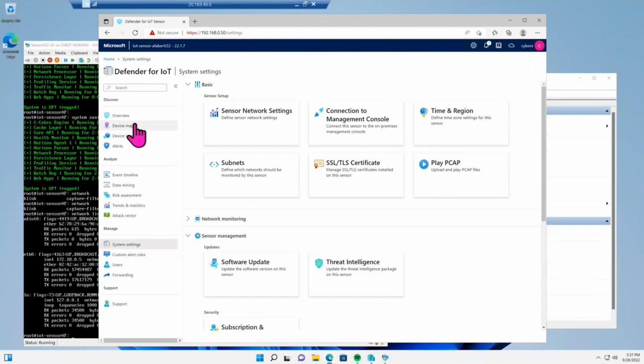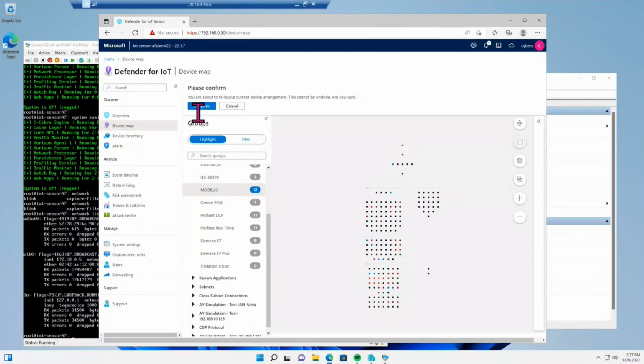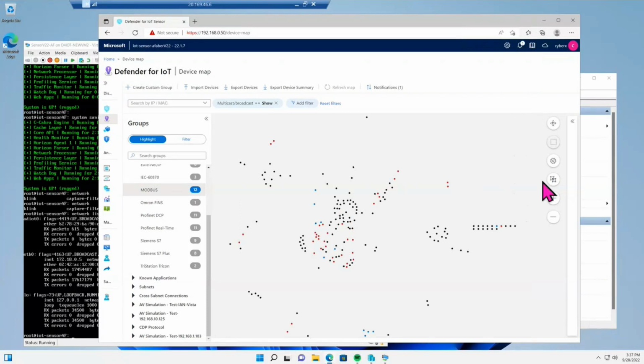All right, and so the first information that you're going to see is likely going to be your device map. Here you can see all of your assets, and I already arranged them in a specific format. This one is switching to layout by connections. It's just to see it in a different format. Let's make this a little bit bigger too. So this is what you see normally when you first come in.